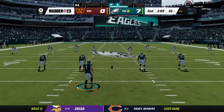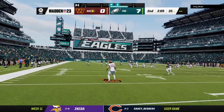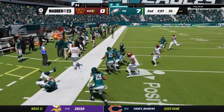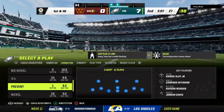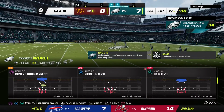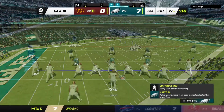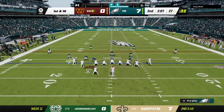Out is the kickoff unit as they run up and send this one away. A short kick taken at the 18, and he'll be out of bounds across the 25. Out there set and ready for this next drive, the Washington offense.